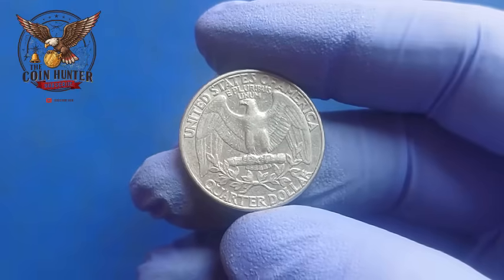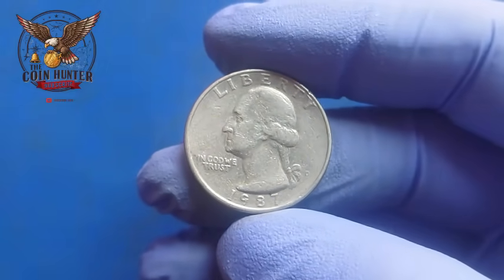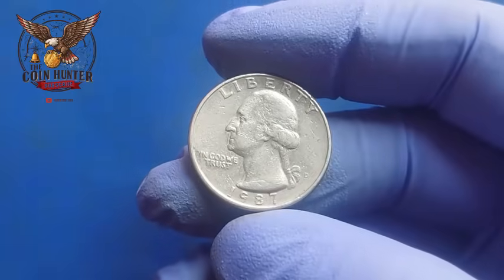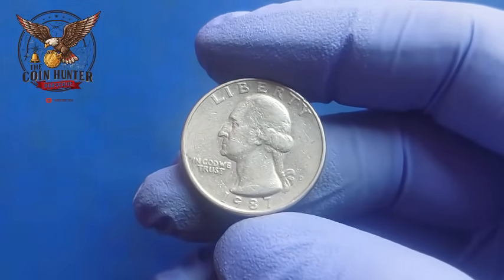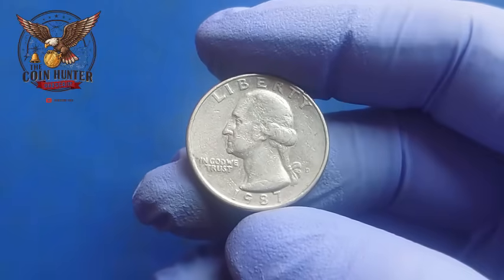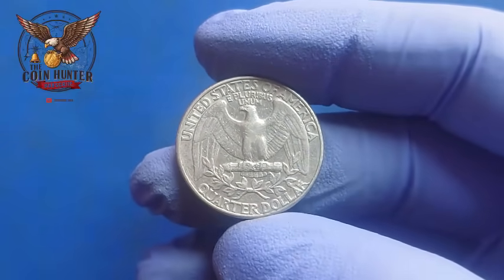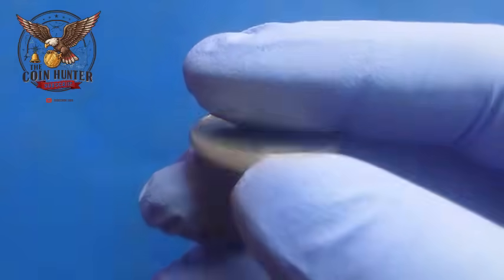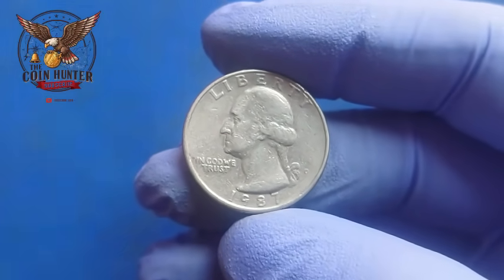The reason these coins command such astronomical prices isn't just about their rarity, although that's certainly a huge factor. It's also about the story they tell, the history they represent, and the thrill of the hunt they inspire. Collectors are passionate about these coins because they represent the possibility that anyone can make an incredible discovery. You don't need to be a millionaire or a professional numismatist to find a treasure. You just need to pay attention, to check your change, to look through those old jars and coin collections. Because somewhere out there, more of these 1987 D double die quarters are waiting to be discovered.